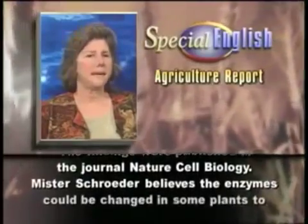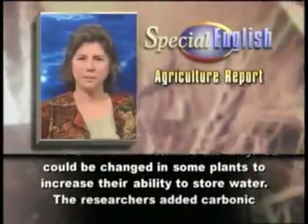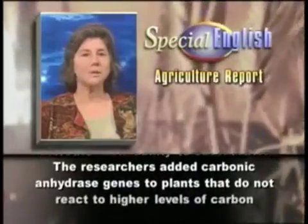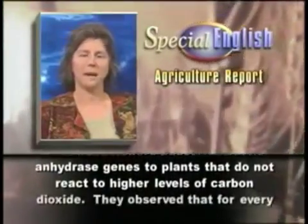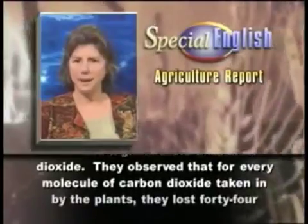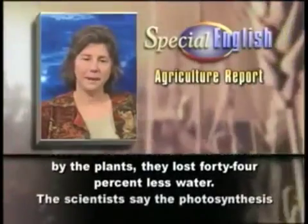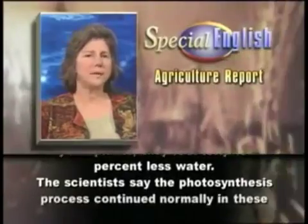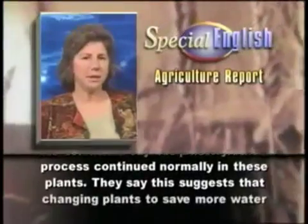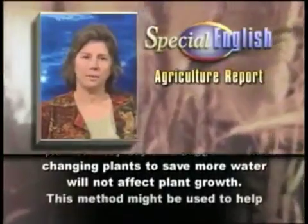Mr. Schroeder believes the enzymes could be changed in some plants to increase their ability to store water. The researchers added carbonic anhydrase genes to plants that do not react to higher levels of carbon dioxide. They observed that for every molecule of carbon dioxide taken in by the plants, they lost 44% less water. The scientists say the photosynthesis process continued normally in these plants. They say this suggests that changing plants to save more water will not affect plant growth.